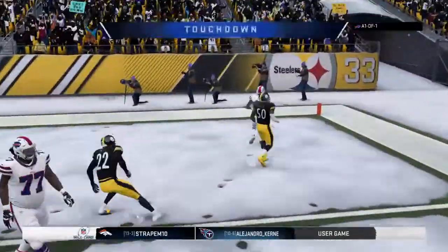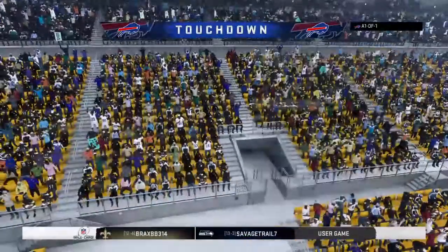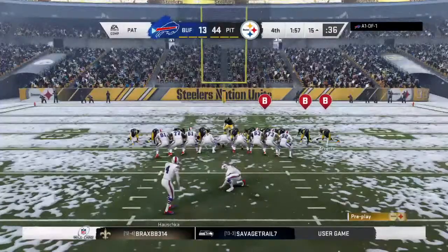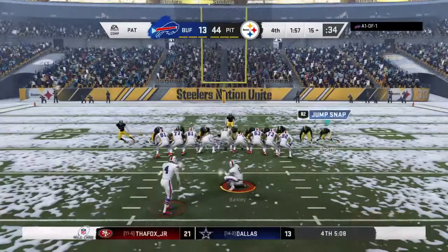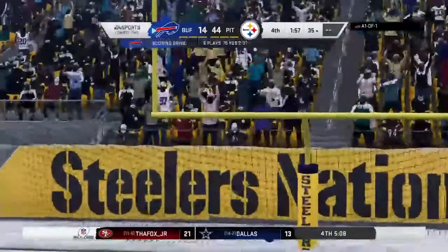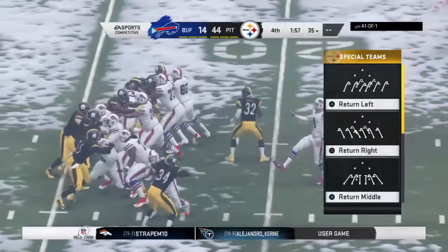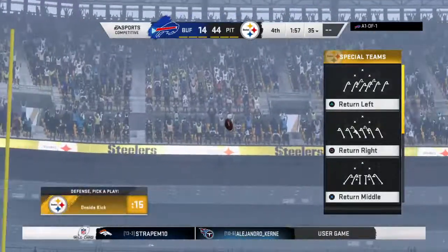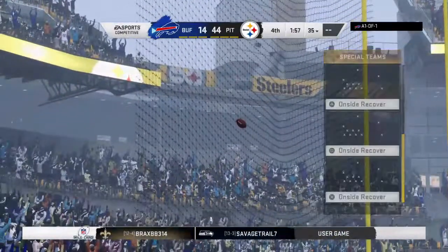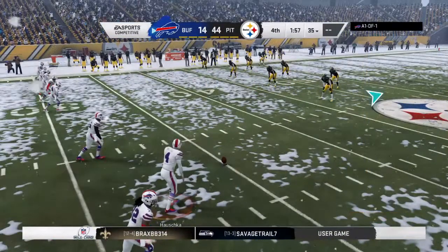And he takes it in across the chalk for a Bills touchdown. Punching it in from a yard away. And the Bills claw one back. Hauschka adds the extra point as they make the score just a slight bit more respectable here in the final quarter of play. So still lots of work left to do, but here comes the onside kick.